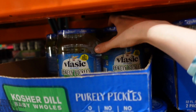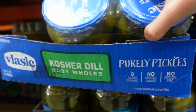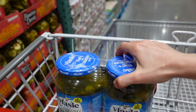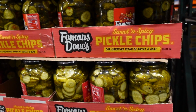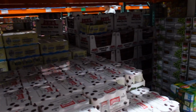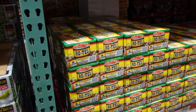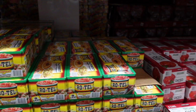The Vlasics are back in stock. These have not been here for a while. I'm definitely getting them. They are quite good. Famous Dave's. I haven't seen a Famous Dave's in a while. I guess maybe because I live in Texas and they just don't cut it here. I'm not sure. But when I lived in Colorado, I saw them a fair amount.